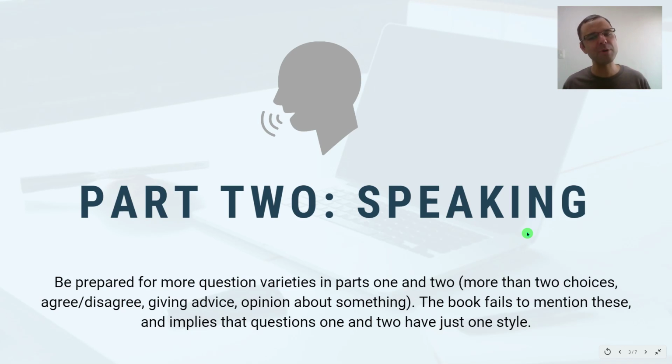Next up, let's talk about the speaking section of the test. And this chapter does have a couple of misleading parts that I think are pretty serious. And they have to do with speaking questions 1 and 2. So I want to take a minute to just read to you the description of speaking question 1. The book says, "For this task, you will be asked to speak about a person, place, object, or event that is familiar to you." And that's all it says as far as what kind of question you could get.